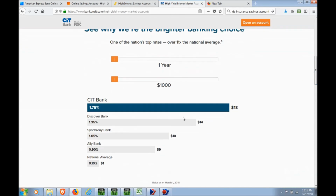Okay, so it's already at my favorite default $1,000. Look at that, $18 you will earn from this money market. Discover, which is not a bad rate, but you only earn $14, so you're earning $4 more. Okay, look at the national average. This will be most of your brick and mortar banks. $1. Wow. Okay, so once again, I believe this is a no-brainer.